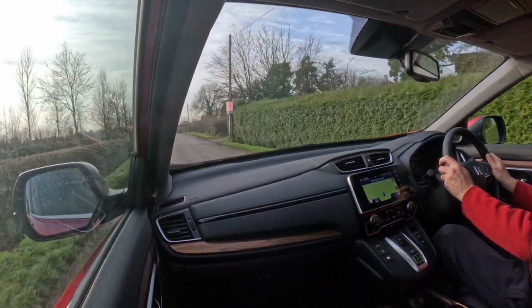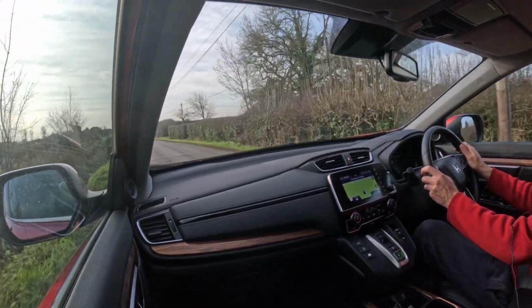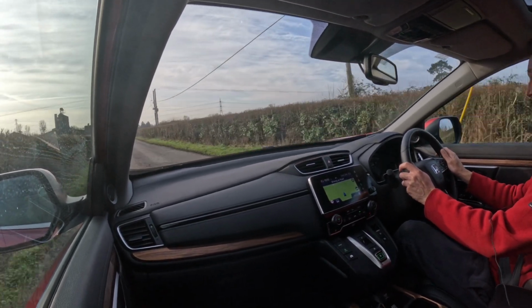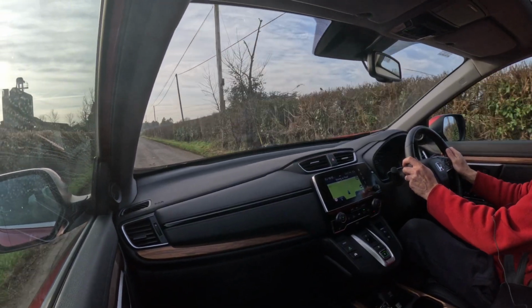Push button start, hybrid whirs into life. These are what is now referred to as a self-charging hybrid, so there's no range anxiety. The only range anxiety you're going to get is putting fuel in the car, and you can stand there rather smugly for about 2 minutes and then drive for another 400 or 500 miles.